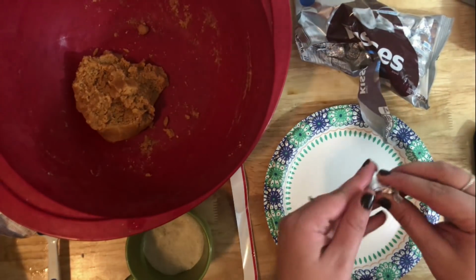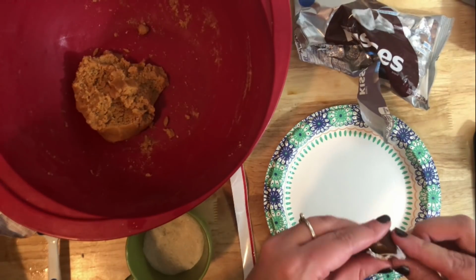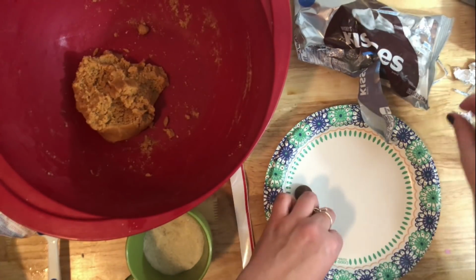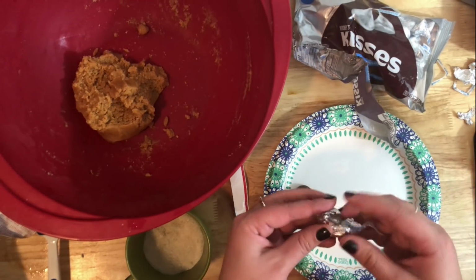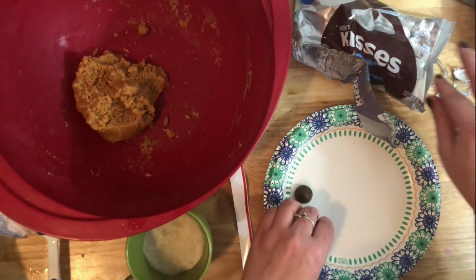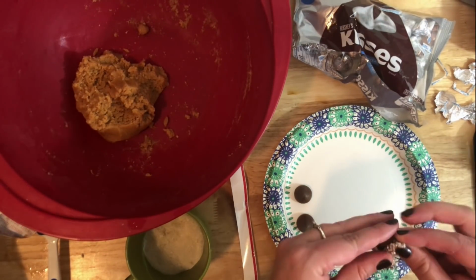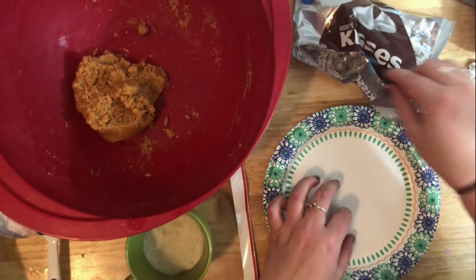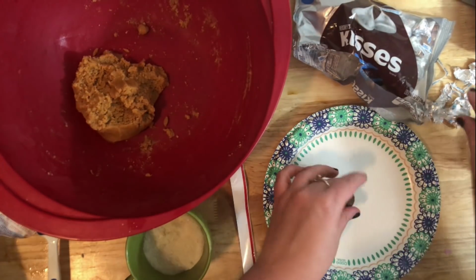Okay, same as before, I'm going to go ahead and unwrap these Hershey Kisses so that they will be ready to go when those come out. I tried to do it so quickly with the homemade ones that I just didn't even film the Hershey Kisses, because I was just trying to be fast. It is so much easier to do it when they're warm and you can squish the kiss down in there. You let them cool even remotely and all of a sudden it's not the same cookie. So I tried to do it quickly.